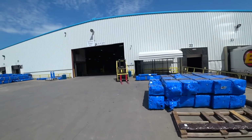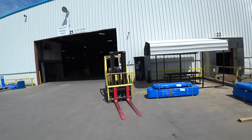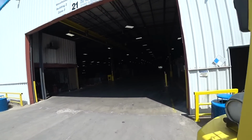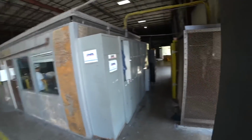These flatbedders come through here. See these little cranes? They're machines that help them tarp. There's big things up there. They put their tarps on that and it lowers it down.